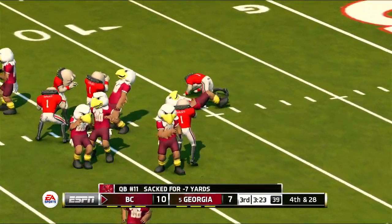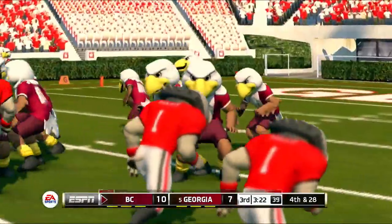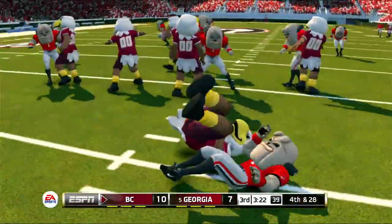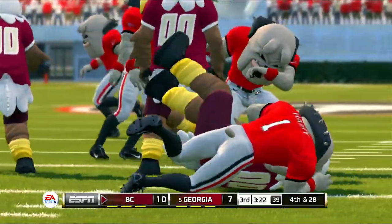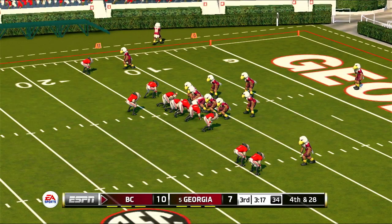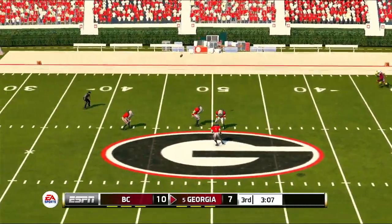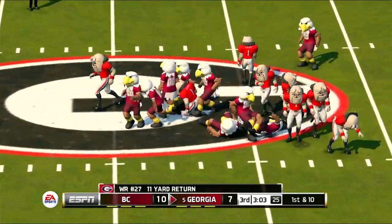That's a great tackle at the 12. That makes it 4th and 9. Fourth and long here after the sack. Oh, excellent punt. He's taken down at the 45.